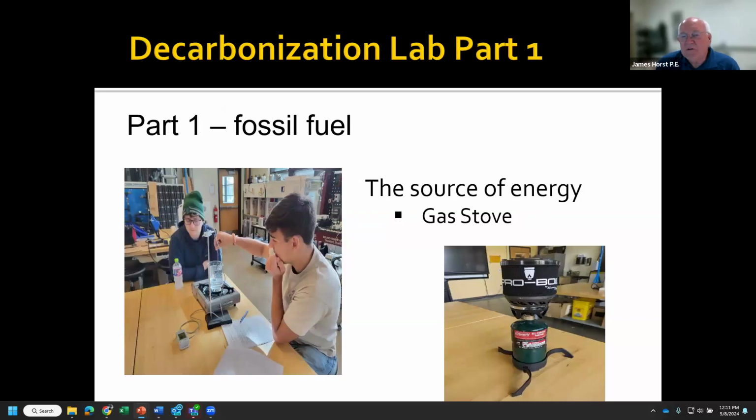First part is the fossil fuel. So I pretty much took an easy way out here and got a camping stove and put a beaker of water on top of it and heated it up. I found that the first time going through, this was not that safe, because the student could spill the water. They have an open flame.